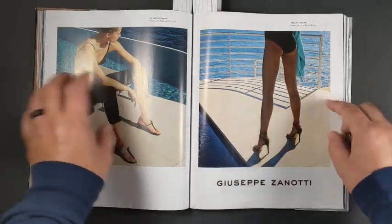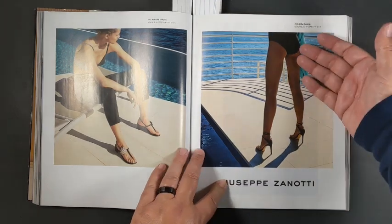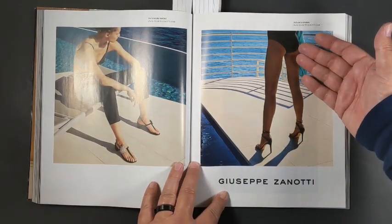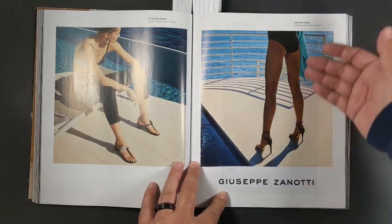Here, this is cool. Image on the right. We're getting back to, again, very shapely models. This almost looks like a model that was recruited by Paul Marciano for Guess. Very, very well, she's got a great figure.